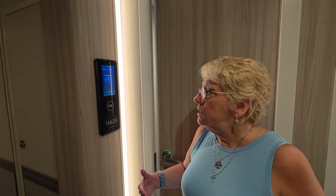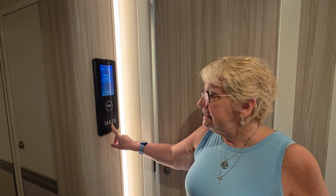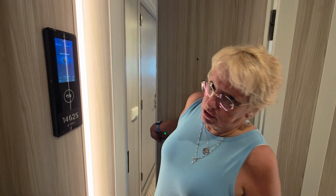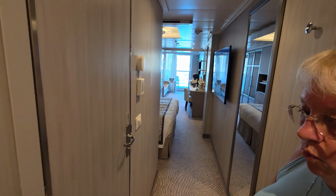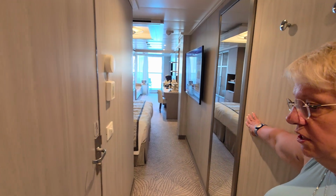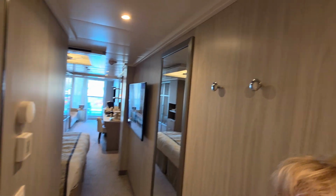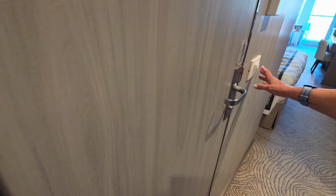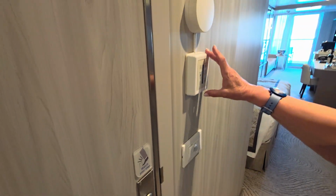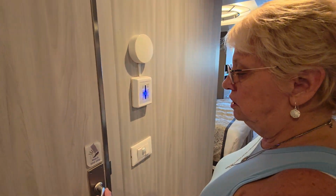Our suite is ready. As you can see, we have our door here, and this is room 14625, which is also what they call the signature suite. As you enter, you have this nice hallway with a nice full-length mirror, two knobs, controls for your lights, controls for your bathroom lights, and controls for the air conditioning in here, which I'm turning down cooler.